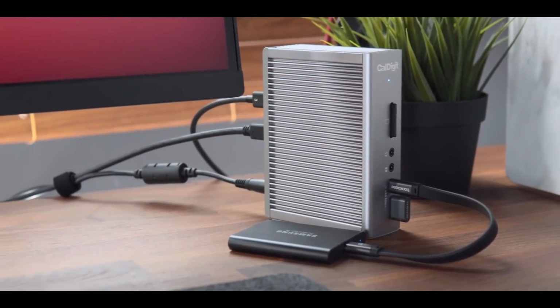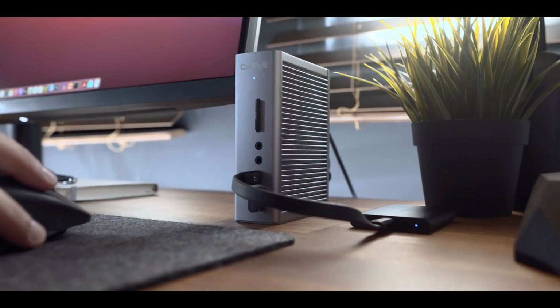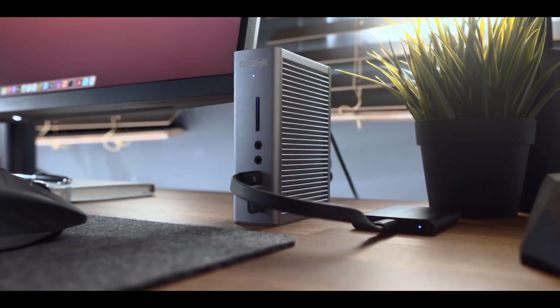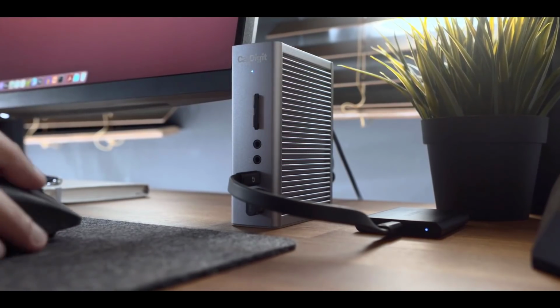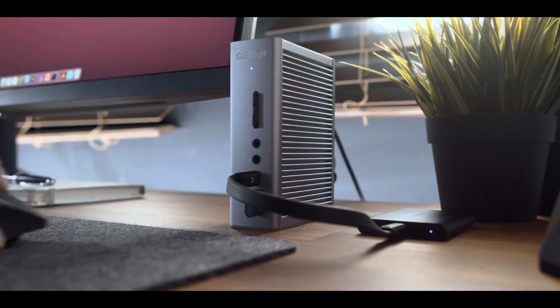This is the TS3 Plus, and using it, I get 15 ports from just one Thunderbolt cable coming from my laptop. So I can connect pretty much everything I need to it, and it also provides 87 watts of power to my laptop, which is a little lower than what the 16-inch gas guzzler MacBook requires, but I haven't had any issues using it till now.